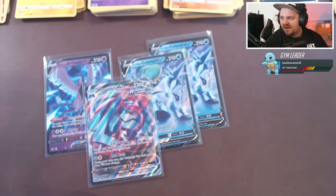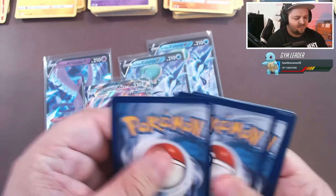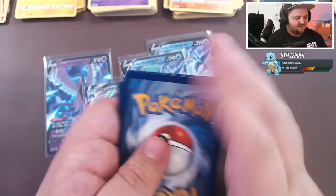I also bought a Gaiwan. I've never heard of that. Tea set that should arrive Tuesday. Ooh, that just sounds fancy. Whatever that is, it sounds fancy. I don't know what that is at all, but it sounds hella fancy.